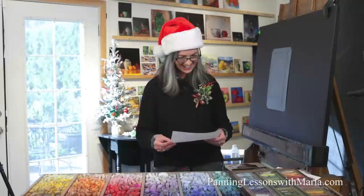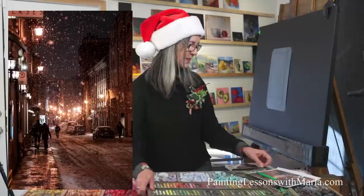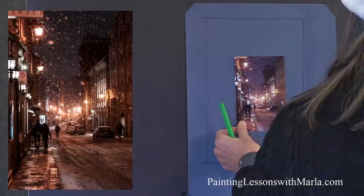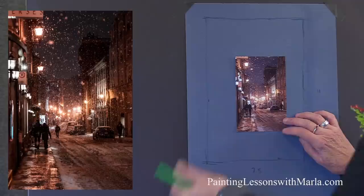Okay. All right. So today, just kind of along that line, what I'm going to paint for you is pretty fun. It's very, very seasonal and sparkly and I think really beautiful. So I'm going to paint this cityscape. I believe this is Montreal. I sourced this from Unsplash, which is one of the sites where you can use copyright-free images. So I think that this is really just a beautiful little scene. But there's a lot here to tackle drawing-wise, right?